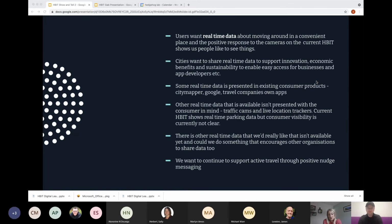Yeah, so where does this leave us? Users do want real-time data about moving around in a convenient place, and we've had a really positive response to the cameras on the current How Busy Is Toon site. So we do have cameras for travel. That is good to provide. We know that cities want to share real-time data to support innovation, economic benefits and sustainability. And as I said before, yes, it is about making it easy for app developers and Google and Citymapper, but it isn't just about leaving it to them to do that for us. There is a role for cities to play.